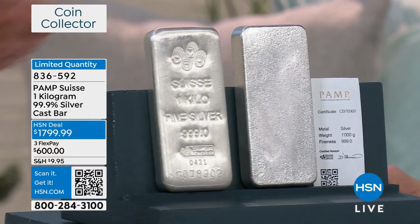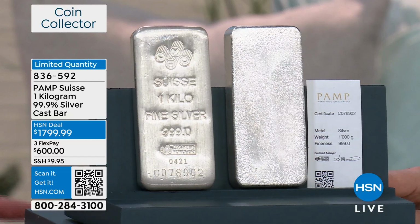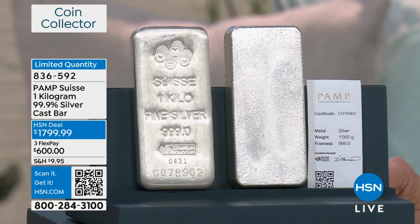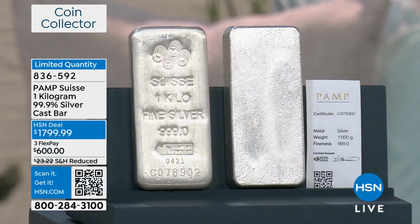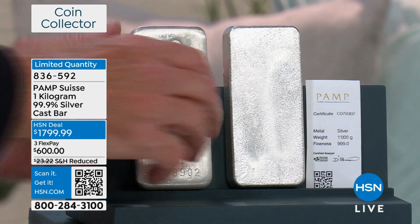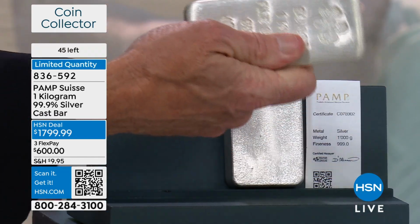And look, I'd love to bring a kilo bar of gold out here, but it would be almost $1 million. So they're going to start flowing to silver, because everybody wants silver. It's 1,000 grams, and we're a buck 80 a gram.